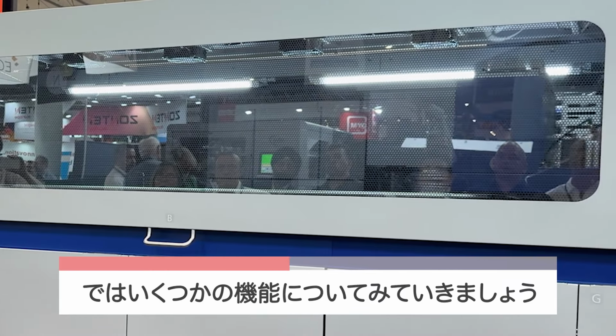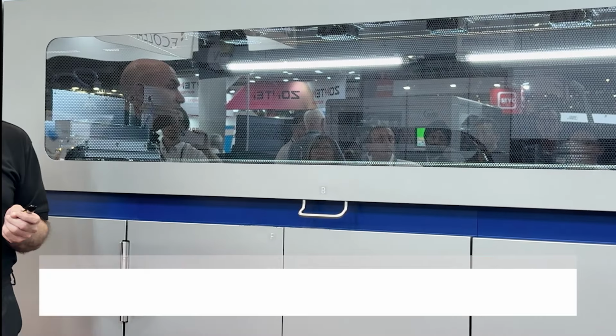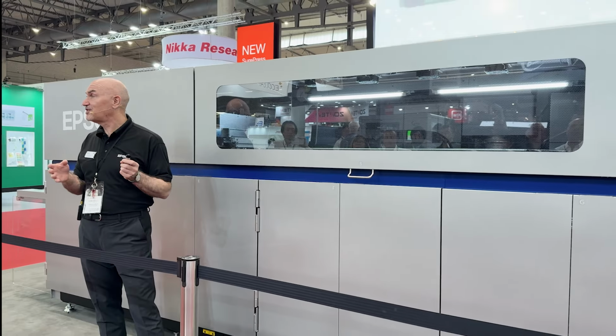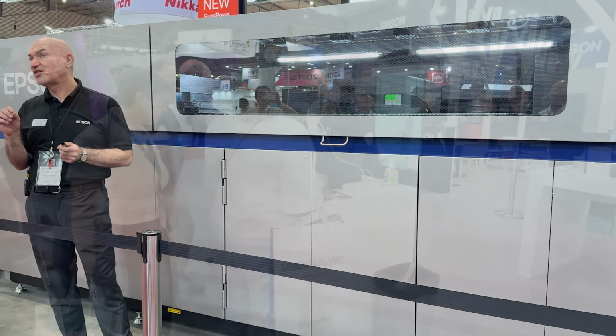So let's have a look at some of those features in detail. Of course, the first, and probably most important, is the print head. So we're using a brand new print head on this press. First time it's been used in a short press. We also utilise Epson's multi-site.